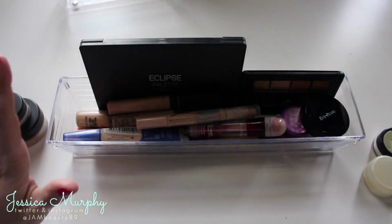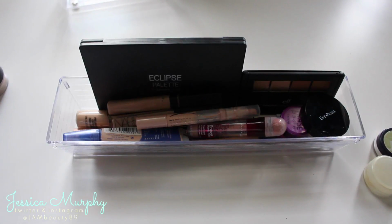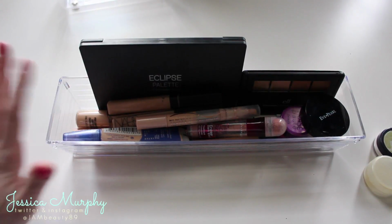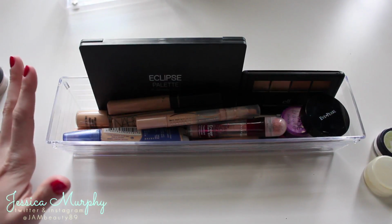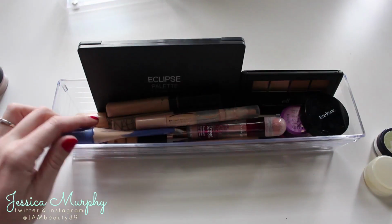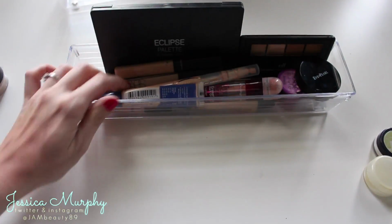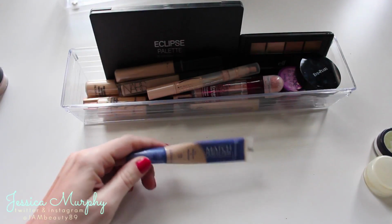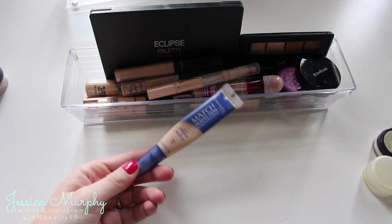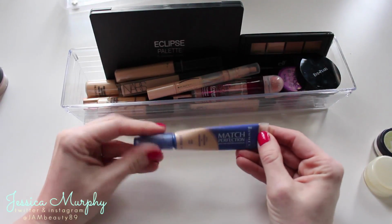Here we go. This is what I am the most excited to do, to go through my concealers. I love most of them, so I can't foresee myself getting rid of too many, and I work through concealers. I genuinely use concealers up. So I don't foresee myself getting rid of all too many, but we'll see. The first one is this Rimmel Match Perfection. I have tried to get rid of this 1,000 times, and I always end up keeping it because I try it again and fall in love with it again.